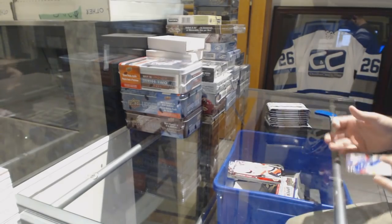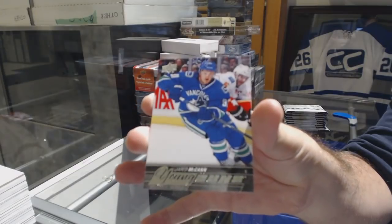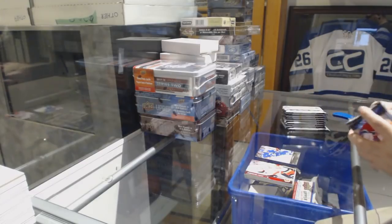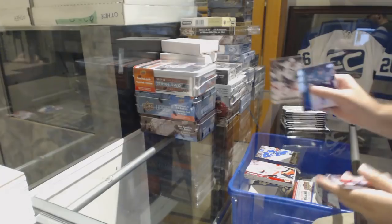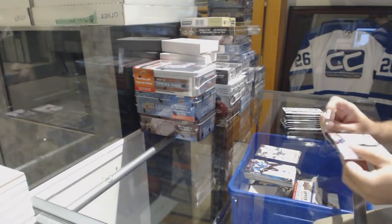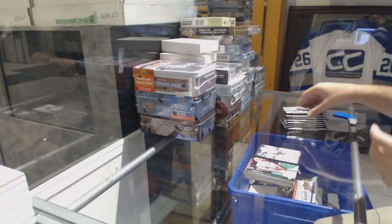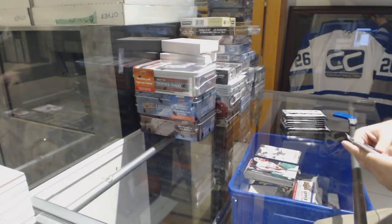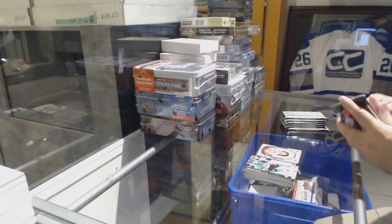We've got for the Vancouver Canucks Young Guns, Jared McCann. Do any of you have any random ideas of what we can do for group break 9000? Patrick Hornqvist, canvas for the Penguins. A 90 boxer. That I could maybe squeeze. Maybe. Tuukka Rask portraits for the Boston Bruins.